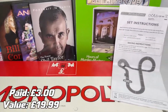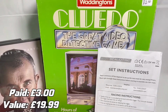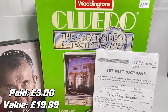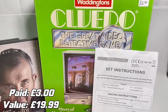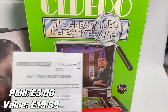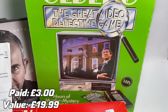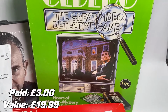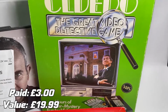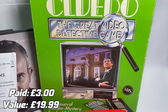But then we also got a Cluedo video board game. So this is Cluedo, but instead of it being based on an actual board game, it's actually all done on VHS. So really cool. I've seen loads of games like this when I was growing up. It was quite fashionable to have VHS, and then it moved on to DVD.